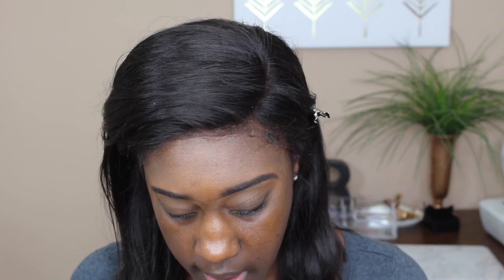Okay, so next thing I wanna do is I'm actually going to prime my face with the Becca Evermatte. This is my go-to because I have very oily skin. And the most oily part of my face is actually my nose.